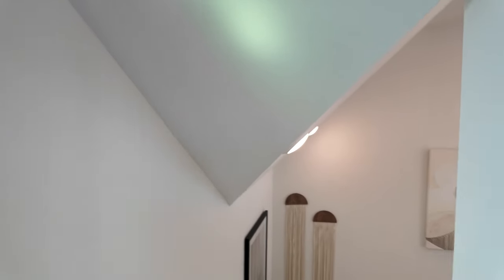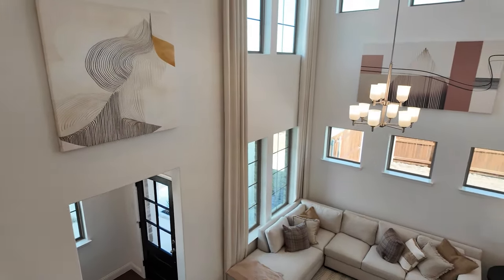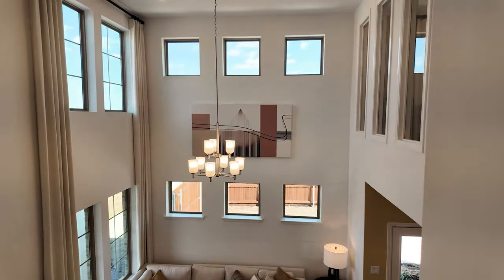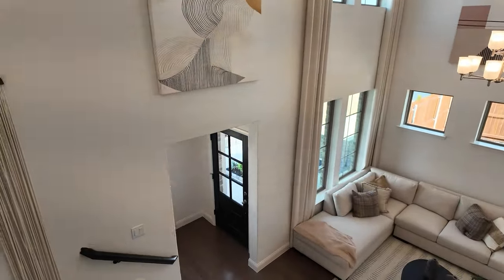Like I said, I don't know where the pricing is going to end up on these, but I've heard they're going to be high twos, low 300s when they start selling these, and it should start selling here pretty soon.